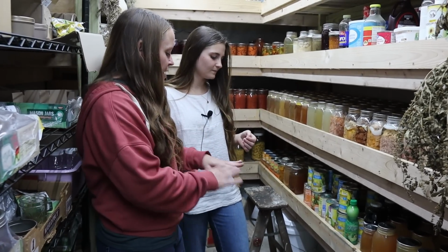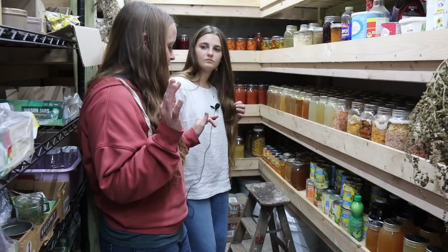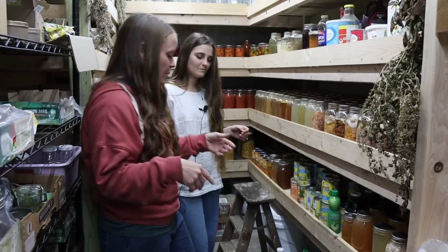it's just a natural way to boost their energy and nutrition in their body. And then down low, which you guys can't see, we have more oils and vinegars, liquid aminos, maple syrup. Big things of maple syrup. We love my dad's maple syrup. We keep that on stock, but we also keep the big jugs.